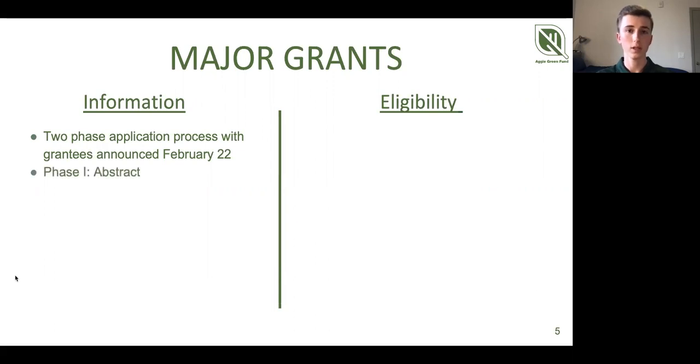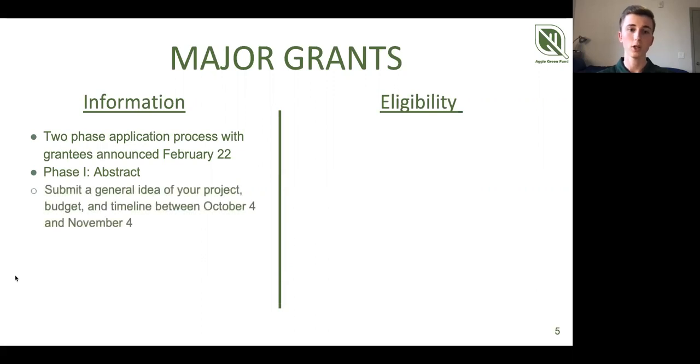The first phase is the abstract. The abstract basically consists of a general idea of your project. We're just trying to get a sense of what you are trying to go for, what you are trying to make into reality.